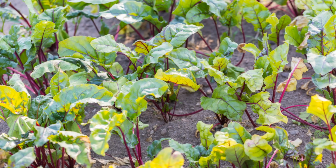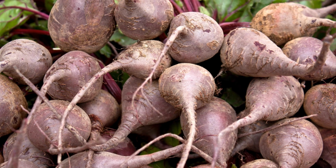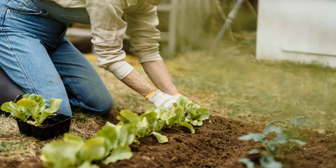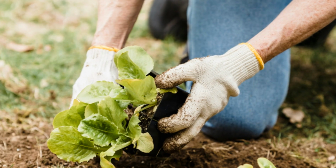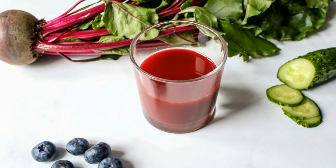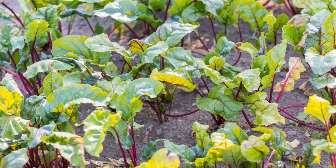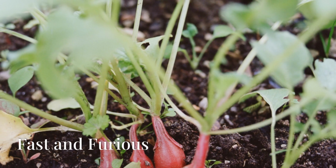Chapter 6. Beets, the underdog of the vegetable world. They're packed with nutrients and have a unique, earthy flavor. Just like carrots, beets prefer well-drained soil. Plant your beet seeds about 1 inch deep and 2 to 3 inches apart. And don't be afraid to thin them out once they sprout. You want to give those babies room to grow. Roast them, pickle them, juice them, the possibilities are endless. And don't even get me started on the beet greens. Delicious and nutritious.